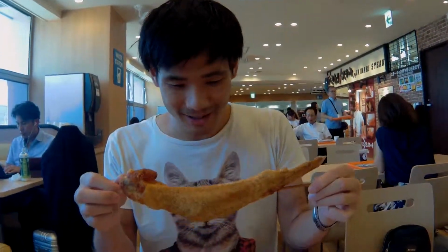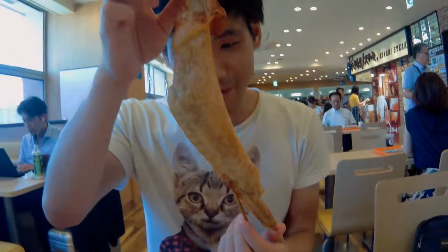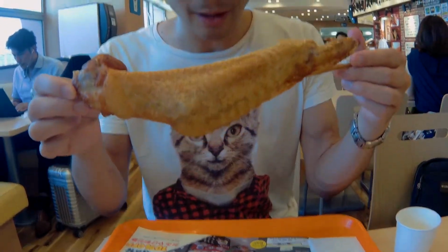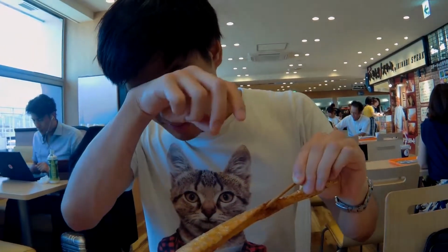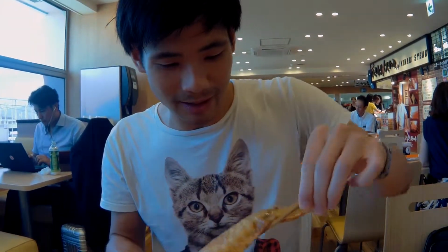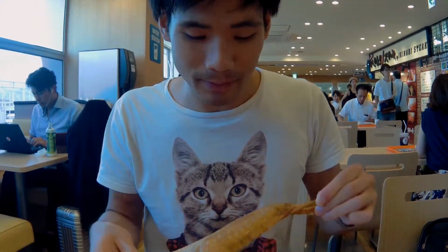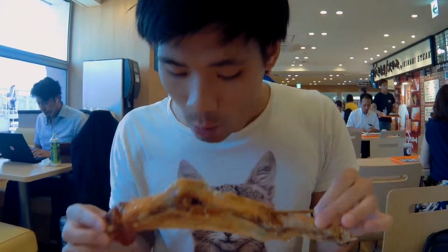Okay, so now I'm gonna eat something called tebasaki, which is Japanese for big ass chicken. Big pieces. Apparently, according to the post, it's like 30 centimeters and seasoned with salt and pepper. Probably amongst other things, looks like there's glaze on there too. It comes with a stick so you don't get your hands dirty. Whoa, that's hot. Alright, is that gross? Oh, that's so good.